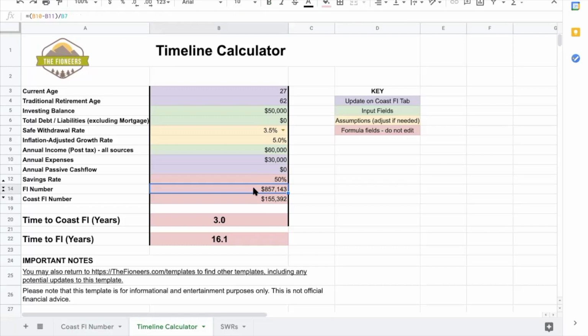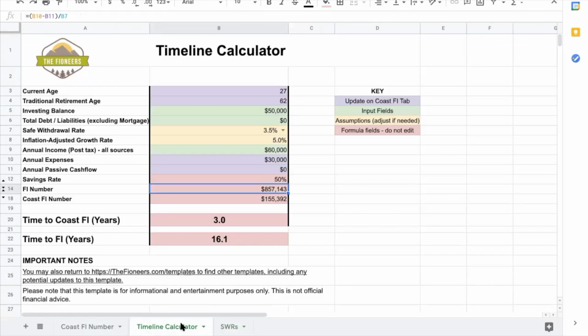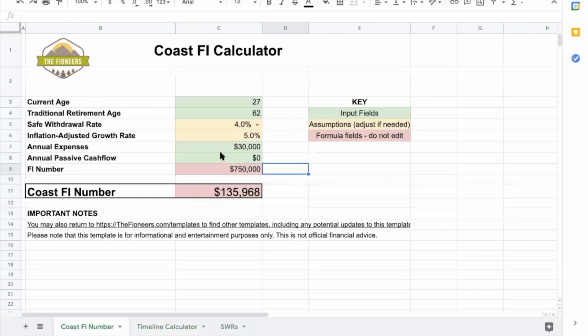$857,143. And that would take me 16.1 years. So this is really, really cool. I suggest everyone go to the Pioneers and go to their blog and play around with these templates to kind of see what your different options are to figure out what makes the most sense for you.